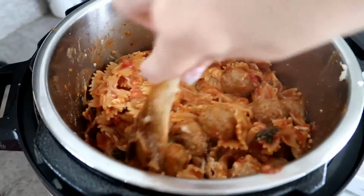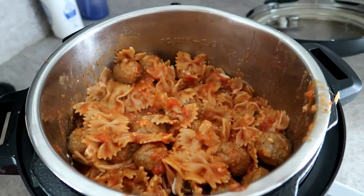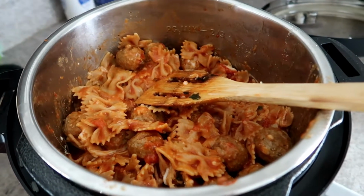All right, I'm excited about this. I'm gonna get this onto a plate and let you know how it is. But so far, thumbs up recipe. I will have the pin for it down below if you guys want to try it out. So good. All right, I'm gonna try this pasta, see how it turned out. Oh, there's no microwave. All right, let's see.